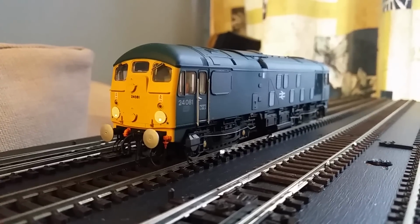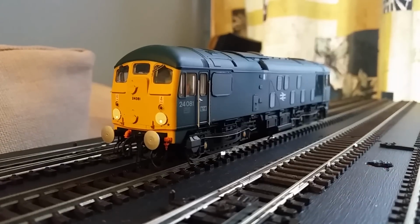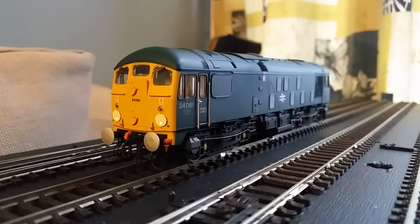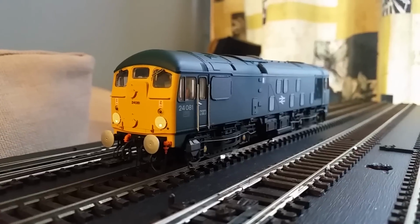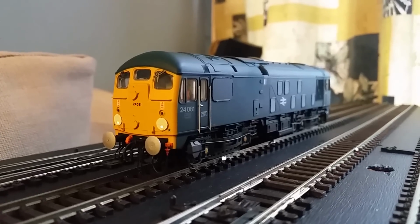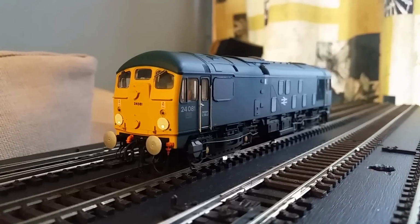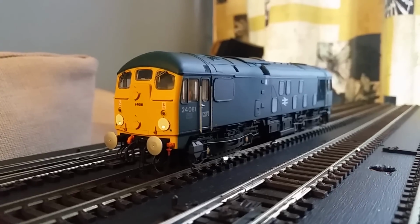Very, very highly detailed model. Lots of separate parts attached. So yes, it will be a delicate model, but the detailing on this is tremendous. Even the cab interior, you've got painted seats, painted controls, you've got the warning signs on the bulkhead are actually readable, most of it, if you've got a magnifying glass.